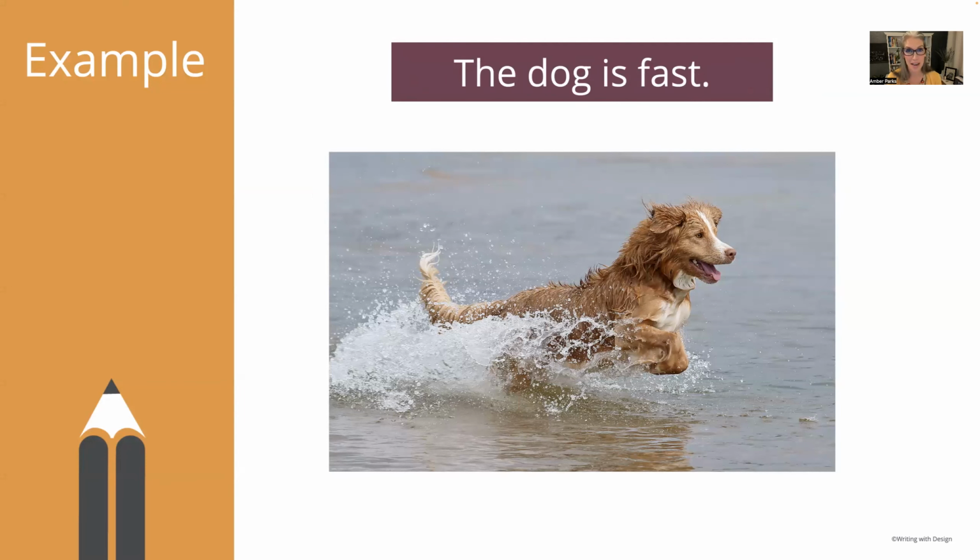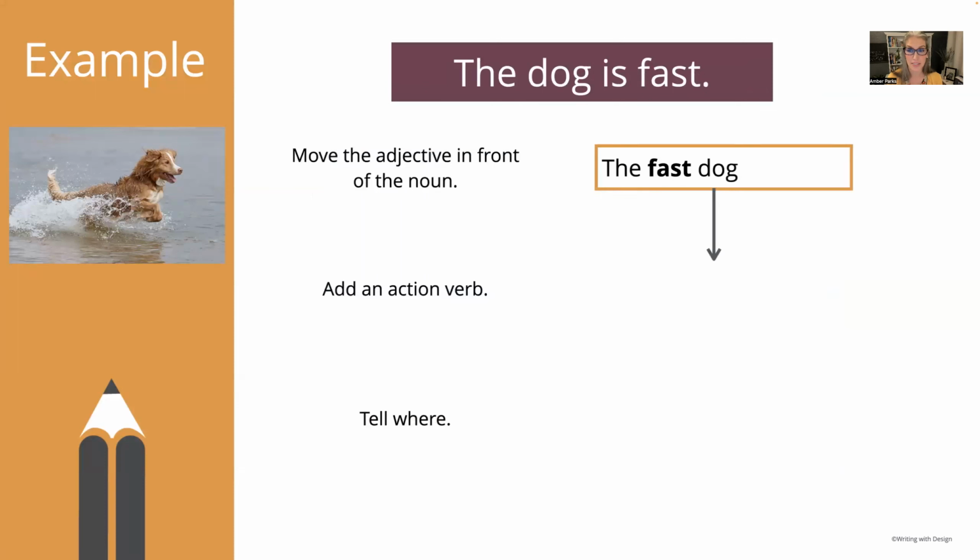The dog is fast. The adjective is touching the period. Let's get to it. Stat. Okay, remember we move the adjective to in front of the noun. The fast dog. The fast dog did what? Now we have ran in here. You could have jumped or leaped or bounded or swam, right? All of those verbs would work for this picture.